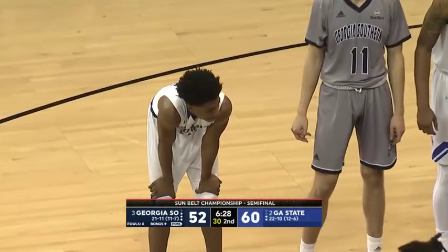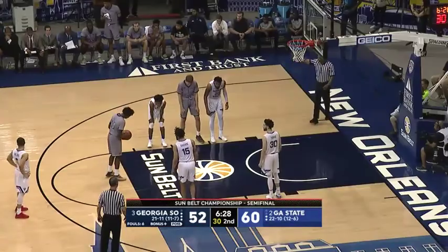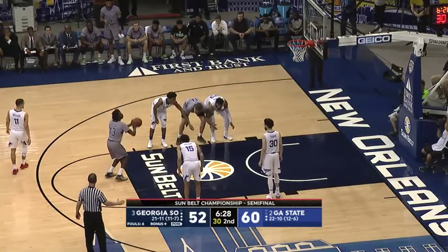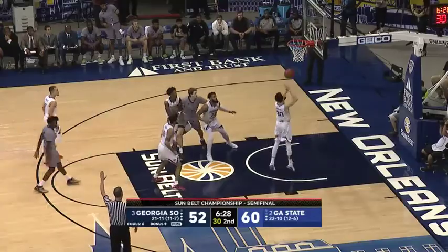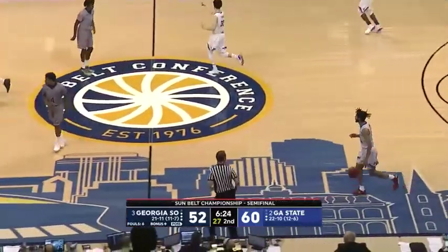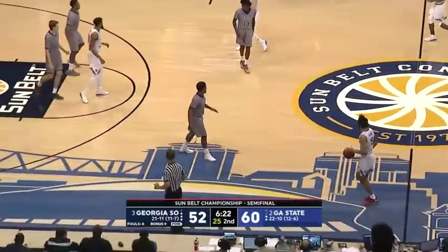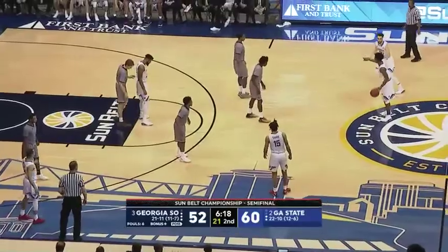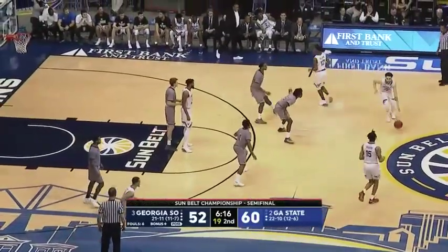And the only stat you have to look at to back up what we were saying about the Eagles being the aggressor and the Panthers passive: Georgia Southern is 9-for-14 at the foul line in this half, and the Panthers have not taken a free throw. Yeah, that usually is a clear indication of what's going on out on the floor.